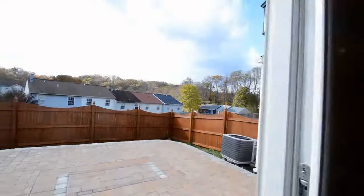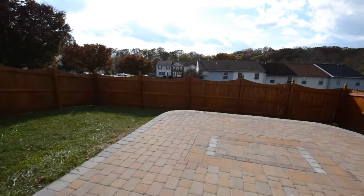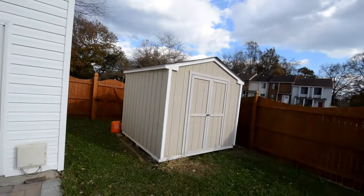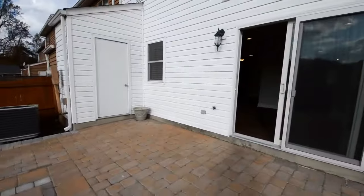Also a fantastic, fully fenced backyard, a beautiful stone patio, and a huge storage shed. Two sheds, two storage areas.